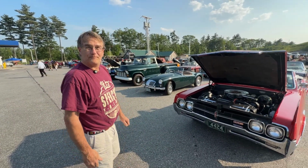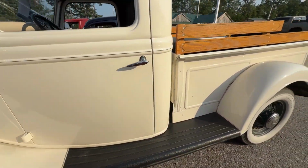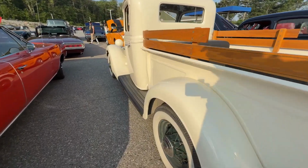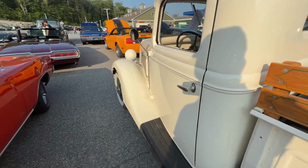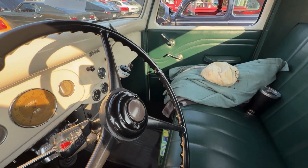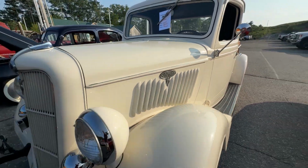Thank you very much. What a nice little 35 Ford pickup. I'm gonna take a walk around it here. Just stock restoration. A nice job. And I'm getting shadows all over it. But it is really cool. The wire wheels. V8. Looks like it might have a different transmission, different shifter. I'm not sure. Very nicely done. Cool little 35 Ford pickup.